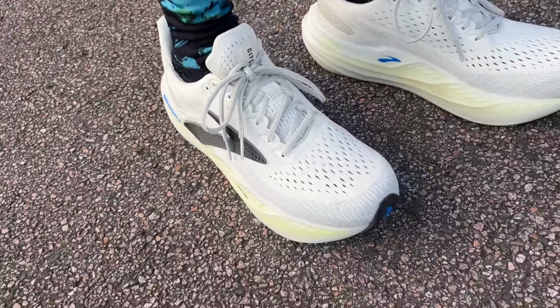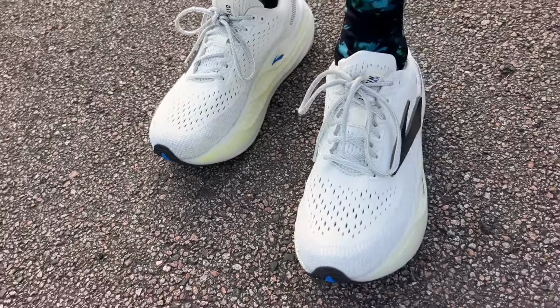So overall I do prefer the feel of the Glycerin Max. I prefer the fit around the heel. I prefer it for long runs in particular because of the extra comfort under the forefoot, but the Glycerin 21 is still a great shoe, one that I really like, and I wouldn't necessarily pay a huge amount more to get the Glycerin Max over the Glycerin 21.